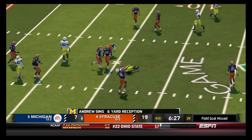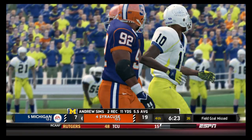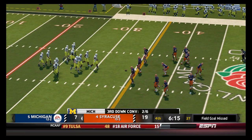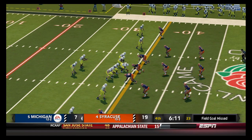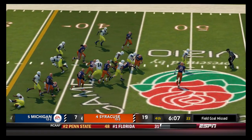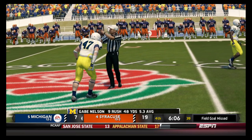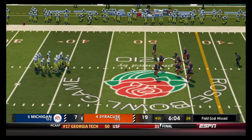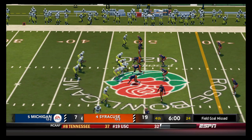He's hit and taken down. Throws it in a hurry. He makes his way to about the 48. He got the first down and much more. I'll tell you what, this guy is a threat every single time he touches the ball. We've got a first and 10. Ball on the 48-yard line.